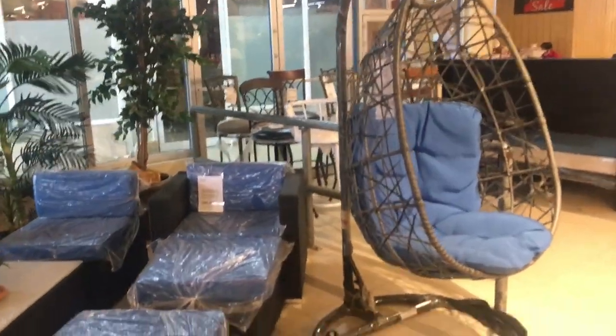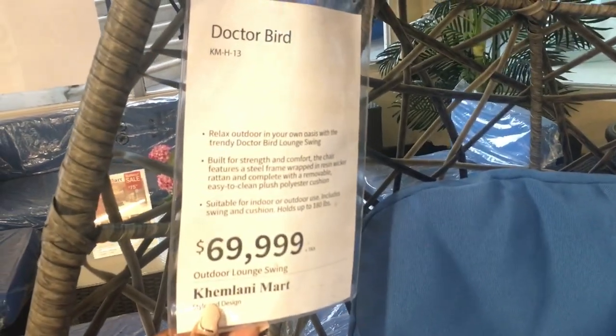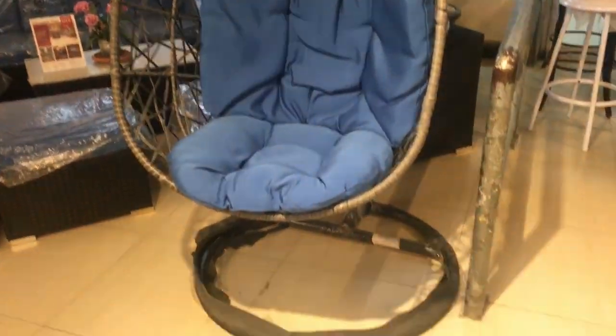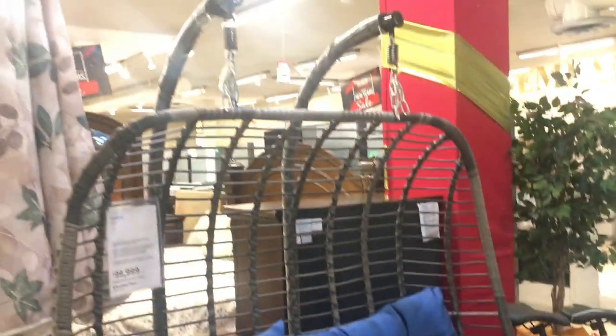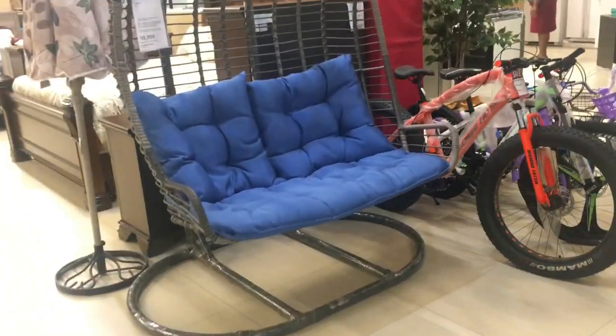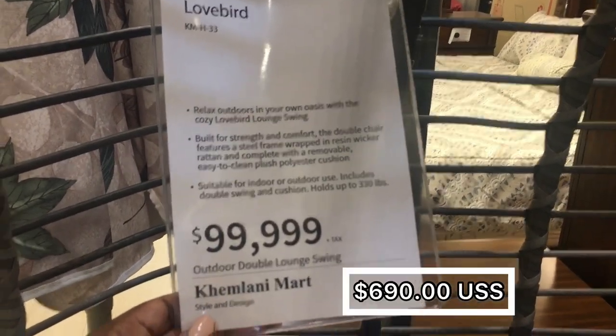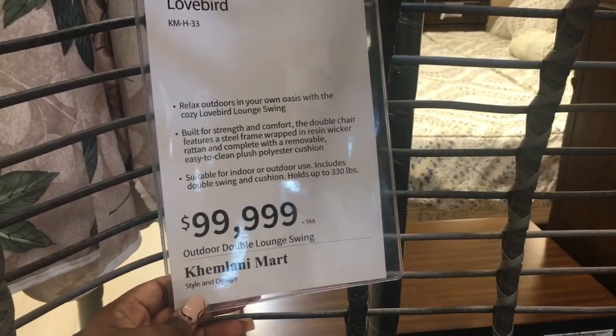But what I was really excited about was this swing. This is so cool, this egg nest swing. All right. So this is like a one-seater for one person. All right, pretty cool. And it has that chain that suspends it. And then you have the lovebird seat that can hold two persons comfortably. All right, really nice. This is something that I would like having in the quarantine. So this is a good outdoor space purchase.